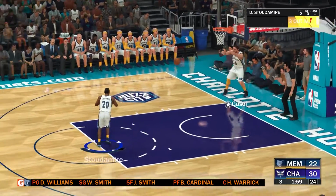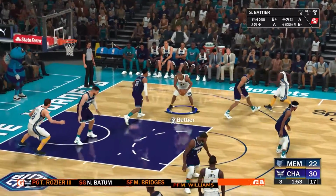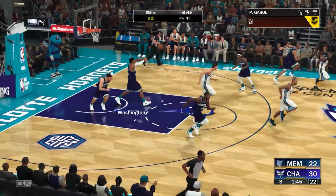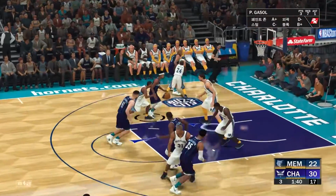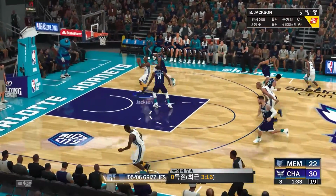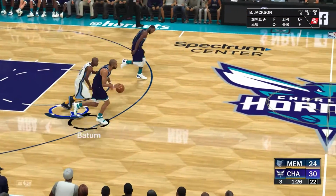So an almost entirely new group in now for Charlotte. Hernan-Gomez is checked in for Zeller. Washington comes in for Williams. Kidd-Gilchrist is checked in for Miles Bridges. And it's Malik Monk in for Terry Rozier. Battier, a rebound by Washington. Washington's got his 4th rebound in this one. From 13, and it's off the back rim, no good. The Grizzlies trail by 8. Here's Jackson. Lays it up off the glass. And with that basket, he puts a stop to the 13-0 run there by Charlotte.